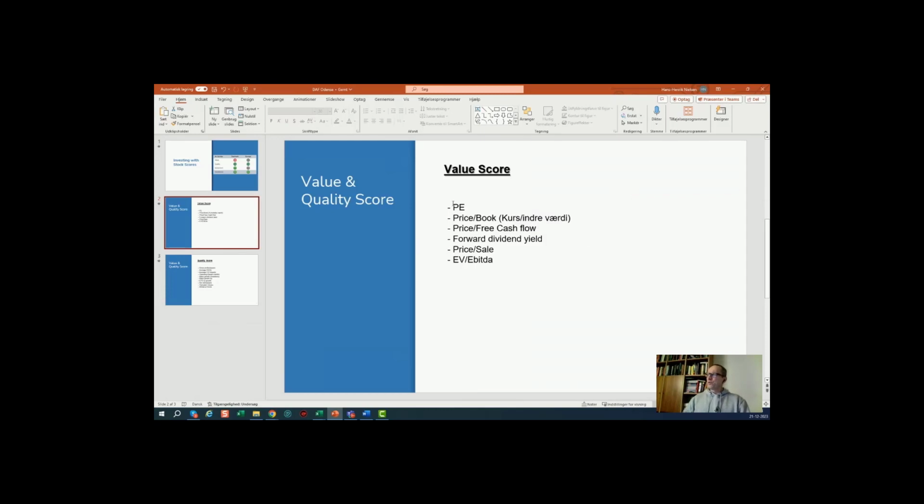Price to free cash flow, well, they are all a bit alike. You could think that price to free cash flow is a bit like price earning. However, free cash flow is a bit harder to manipulate when you're doing the earnings reports.